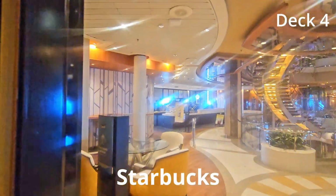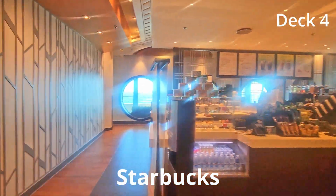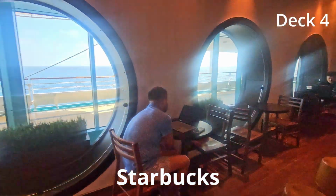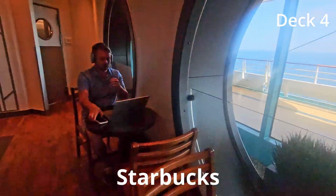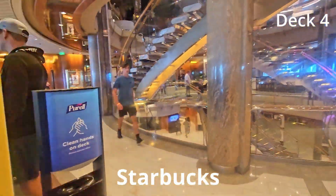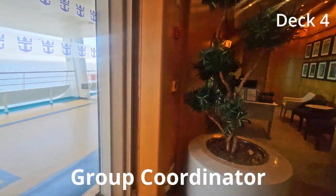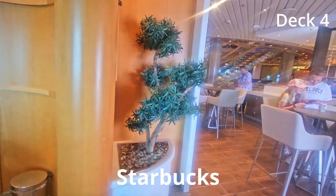On the other side of the casino, at the back of the ship, they have a Starbucks back there. Of course, that's somewhere that you can go in and work, and they have outlets that you can plug in. Hidden back behind Starbucks, there is a desk for the group coordinator. So if you're taking a group cruise and you need to meet with the coordinator, that's the location that you'll find them on Navigator of the Seas.